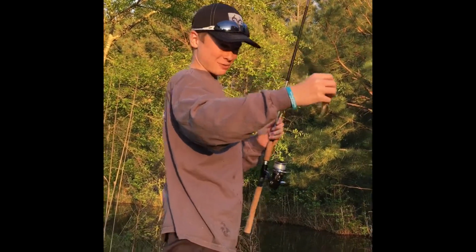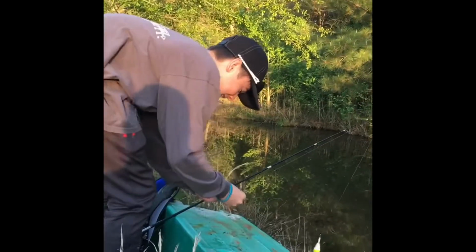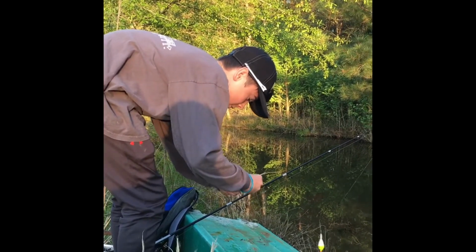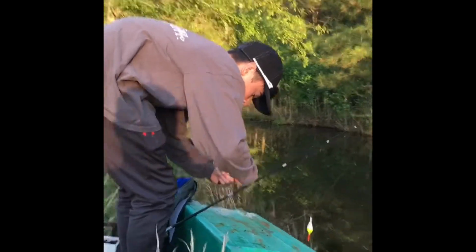I'm gonna throw him back, of course. Yeah, let's don't cook him tonight. That's just a minnow right there, but good jug fishing bait. Oh yeah. Want to keep him for it? No. We'll catch some before we go to the reservoir.